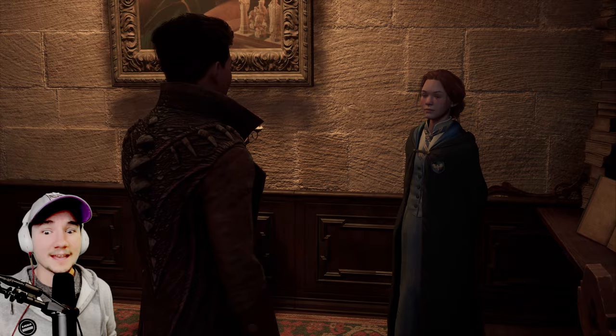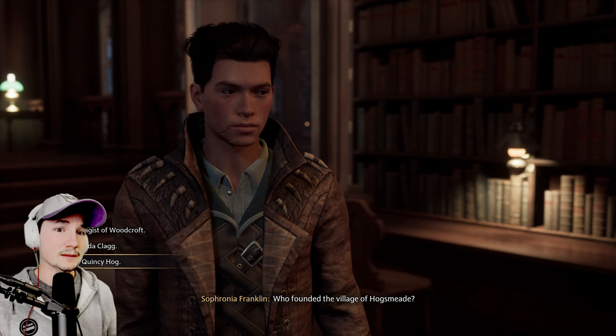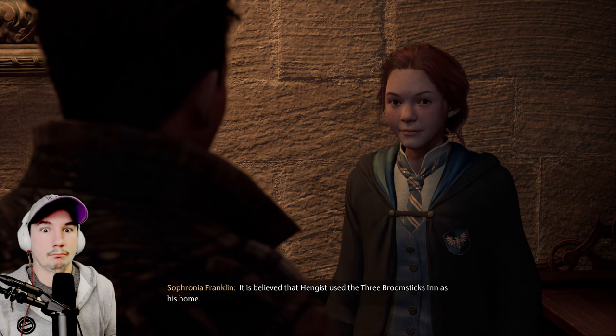Who founded the village of Hogsmeade? Quincy Hogg. No, the answer was Hengist of Woodcroft. It is believed he used the Three Broomsticks Inn as his home.